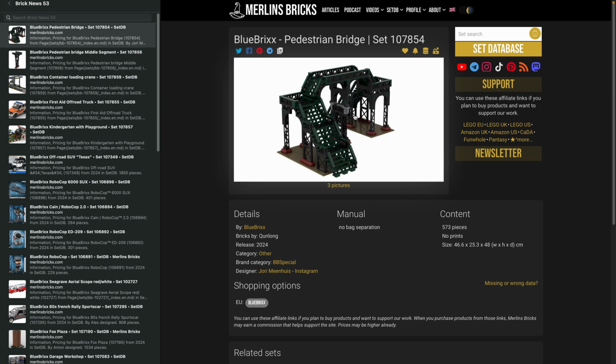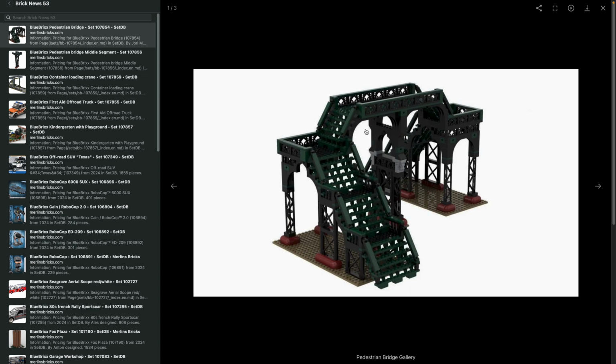This bad boy is going to have 573 pieces, and it's quite huge for that size. So I do believe that price per piece will actually be relatively high. As always with BlueBrixx, we don't get prices until this set is actually available. However, keep in mind this thing is 46 by 48 centimeters square and then 25 roughly in height. So this is quite huge.